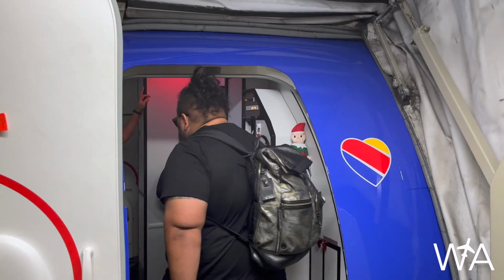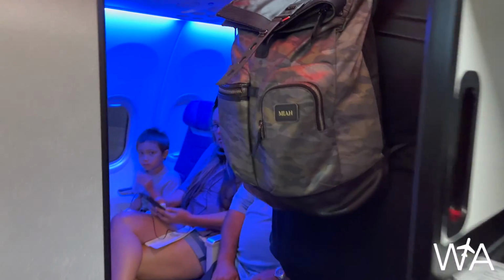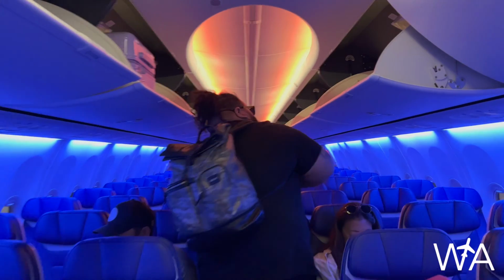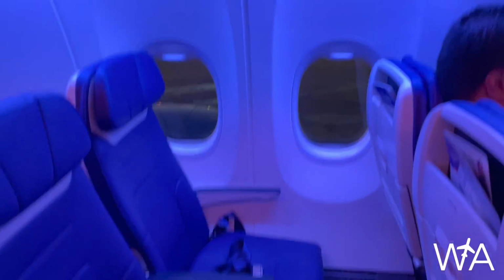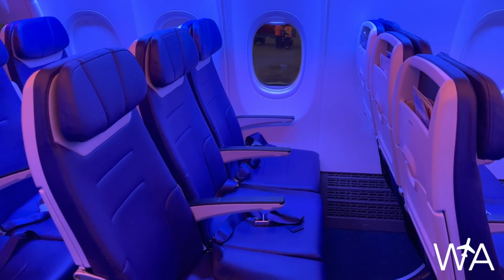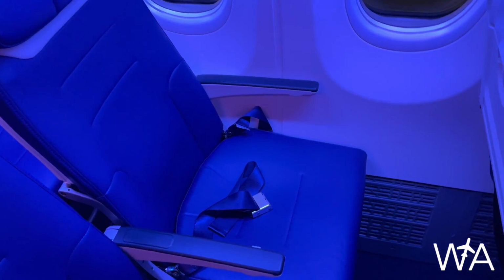Boarding the aircraft, we were greeted by an elf on the shelf, with the cabin crew decked out in very festive attire as well. Stepping into the neon blue mood lighting of the cabin, Southwest 737 MAXs are in an all-economy configuration, with 175 standard seats in a 3-3 layout. At the time I boarded, the first available window seat closest to the front of the aircraft was seat 9A, in row 9 on the left side of the aircraft, so that's where I decided to sit.